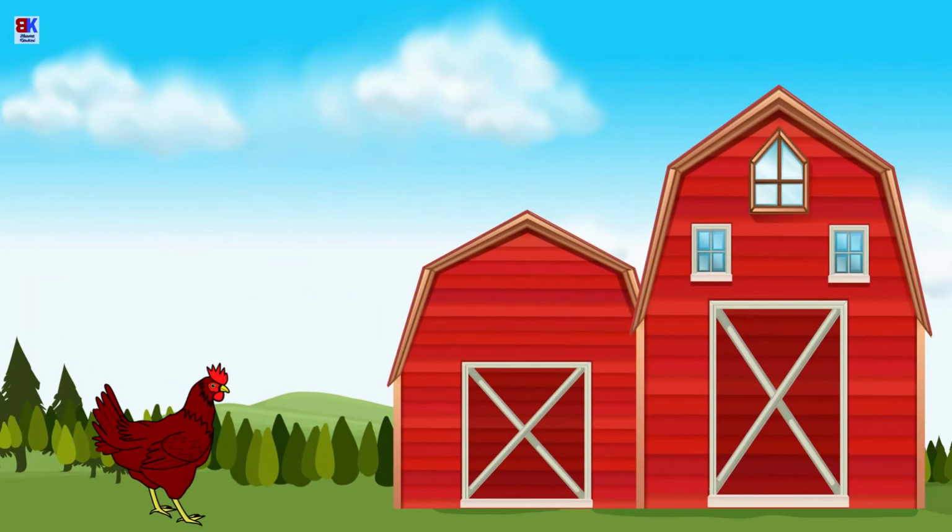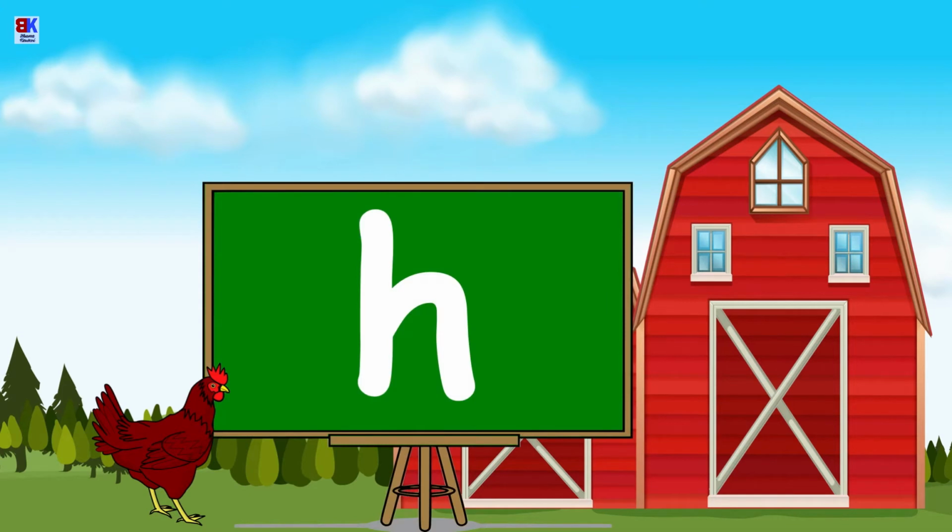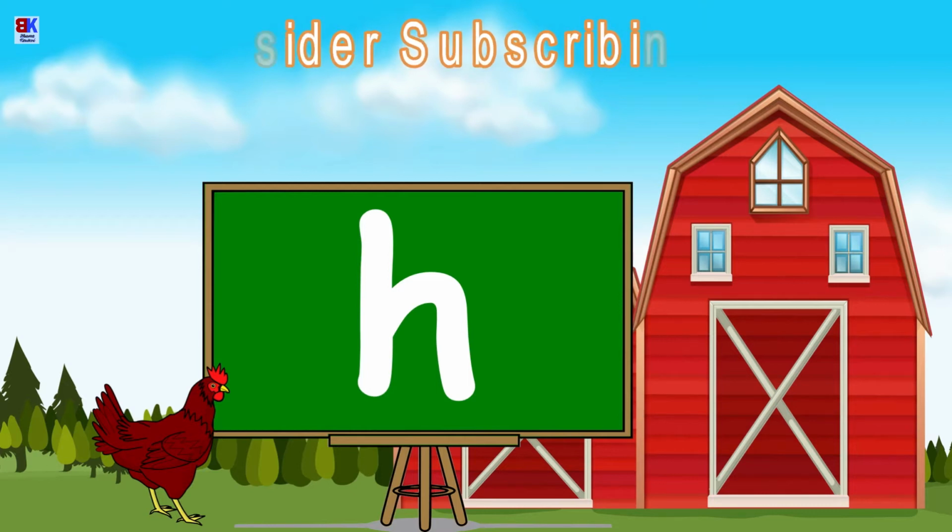In today's phonics class, we are going to learn the sound of the letter H. This is the letter H, and the sound that it makes is... Let's try a few words which start with the sound.